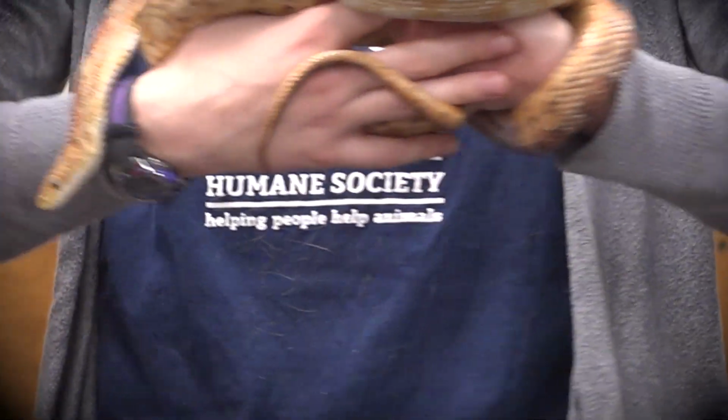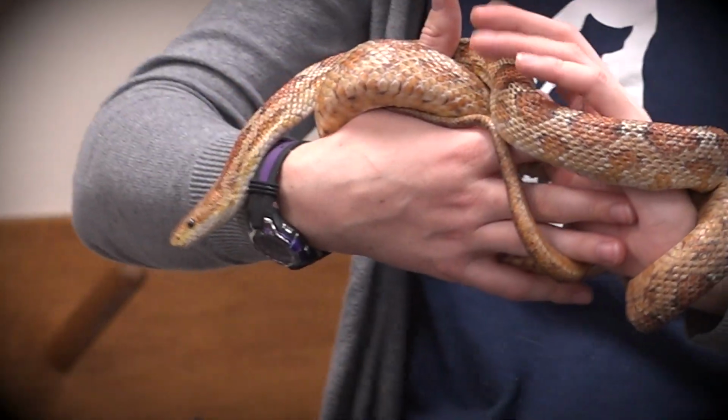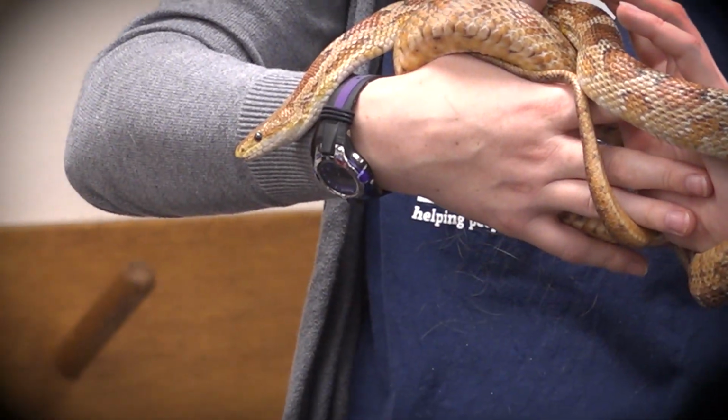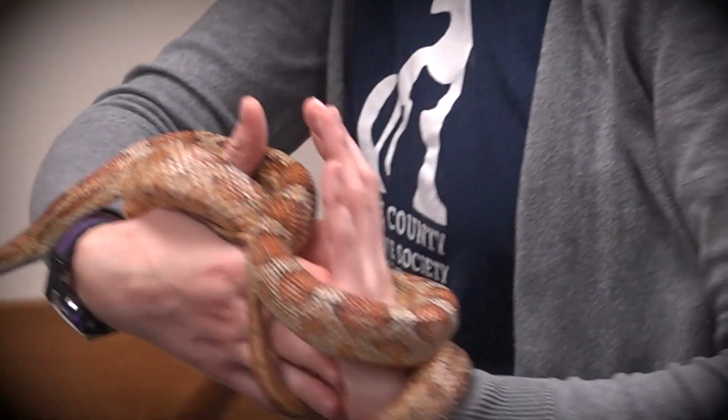So he likes to put handcuffs on me when I carry him around, which I think is really cute. But one time he wrapped himself around my belt loops. So sometimes he likes to accessorize.